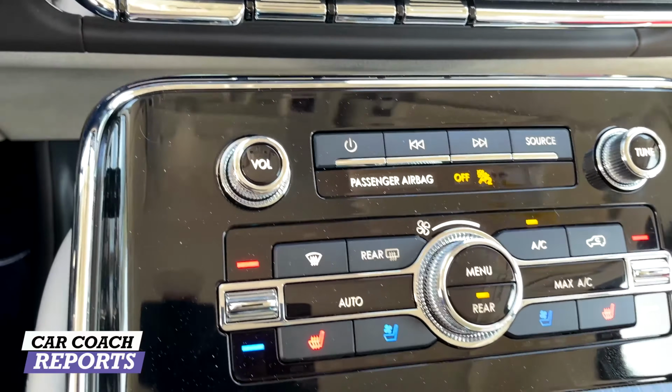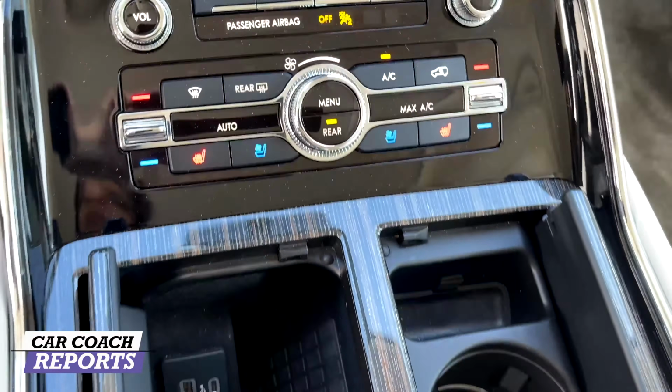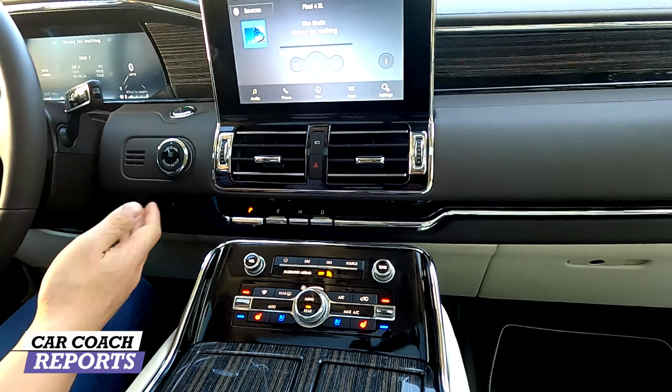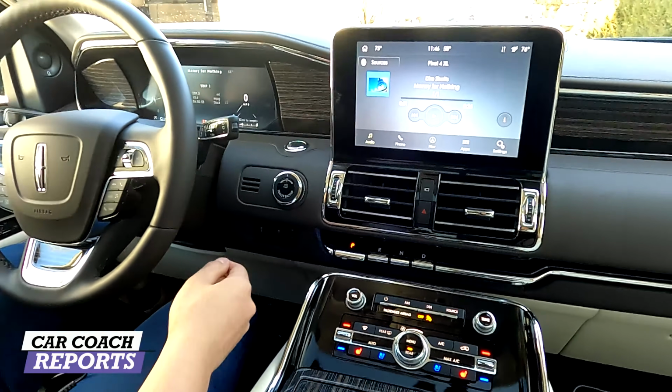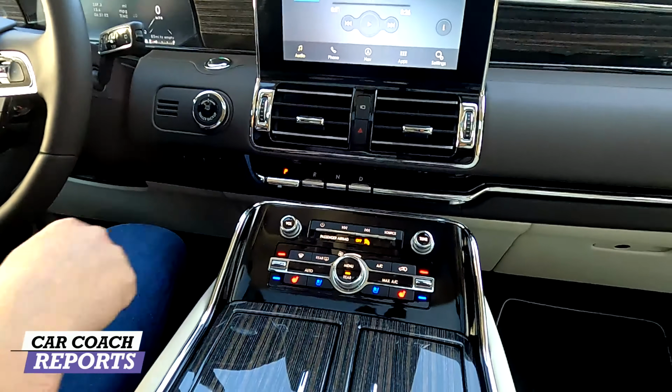And then of course here you have your drive select modes, your park, reverse, neutral, drive, which is very easy to use. It's just a simple depression of the button and then it electronically does what it needs to do to get you in park, reverse, neutral, or drive. You can control some of your seat settings here, your temperature settings.